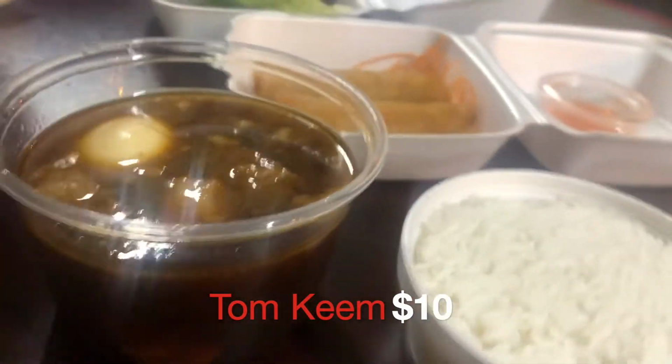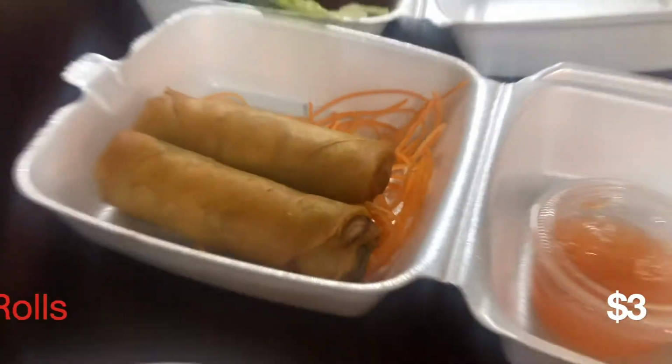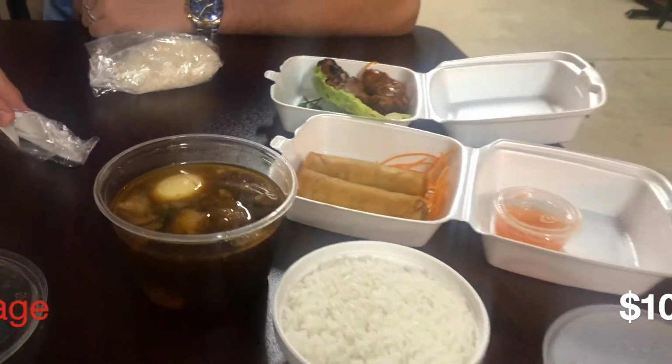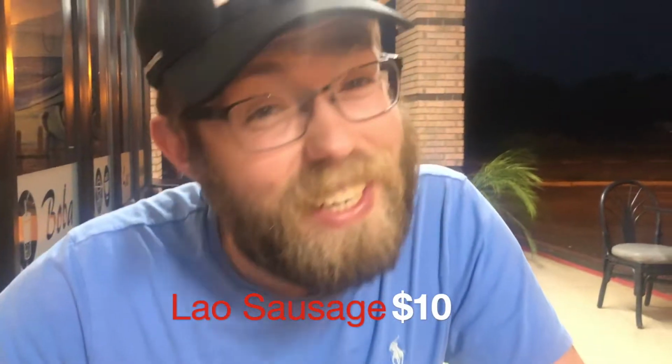This is what we got: the tom kim and the egg rolls and the sausage. First impressions: I mean, it looks good, but it looks a little small for the money. So let's see if the taste is gonna justify the small portion. Okay, let's begin.